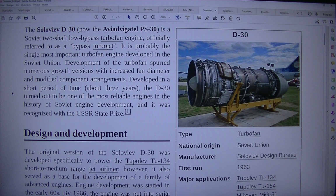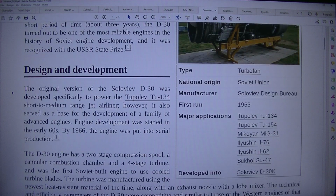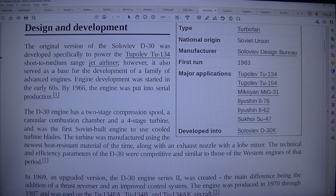1. Design and development. The original version of the Soloviev D-30 was developed specifically to power the Tupolev Tu-134 short to medium-range jet airliner. However, it also served as a base for the development of a family of advanced engines. Engine development was started in the early 60s. By 1966, the engine was put into serial production.